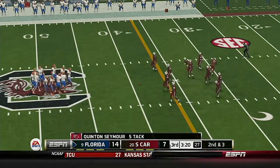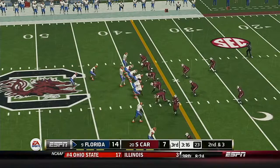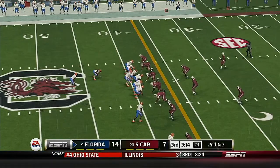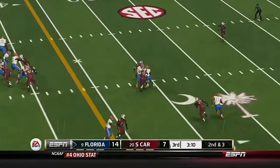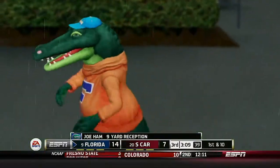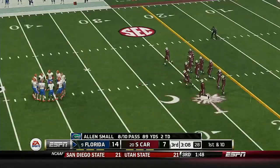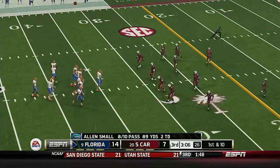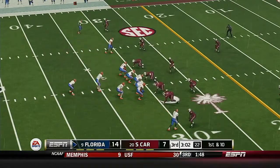Second down, and they're going to need about 3 yards to pick up the first down. He's tackled around the 31-yard line. First down. Florida is up a score.